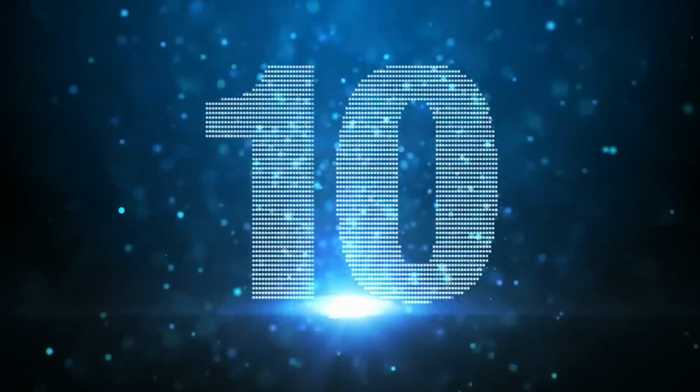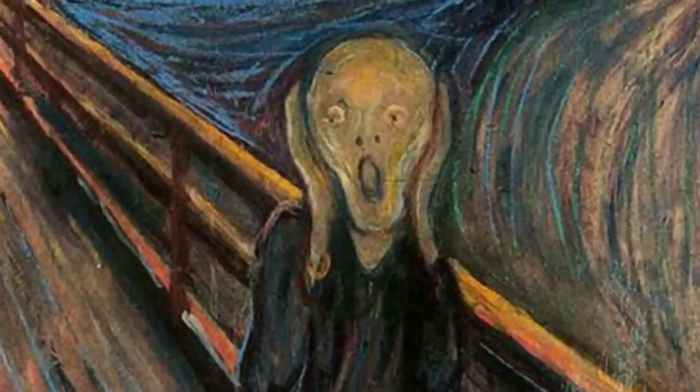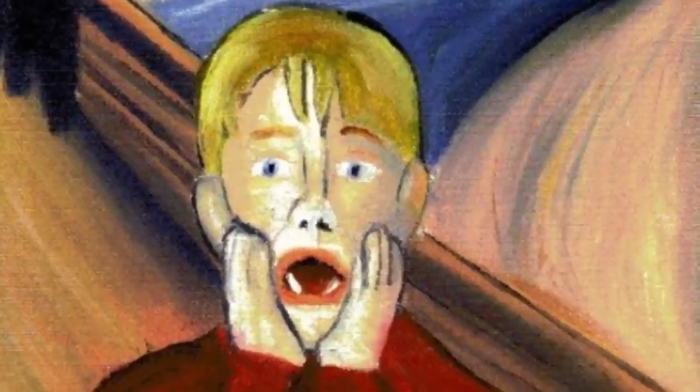Coming in at number 10, we have Scream by Edvard Munch. Painted in 1893, it's one of the most recognizable images to this day. Scholars have spent over 100 years debating who or what the screamer is, but Edvard himself said it was simply a scream he felt passing through nature. Either way, words aren't really needed to explain the horror in this figure's face, something every human can relate to. Perhaps that's why it has entered pop culture over the years and been parodied time and time again.